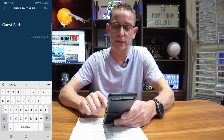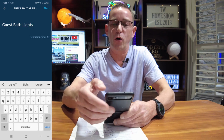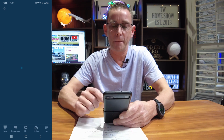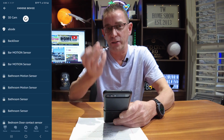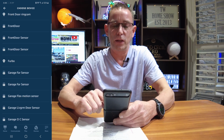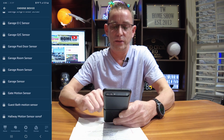We'll say guest bath lights, because we want them to come on as we walk in there, which I did in my example for you guys. When this happens, hit the plus sign, a smart home device happens. We want that motion sensor that's added onto our Flex in our bathroom, so we want to see, and it's the guest bath.